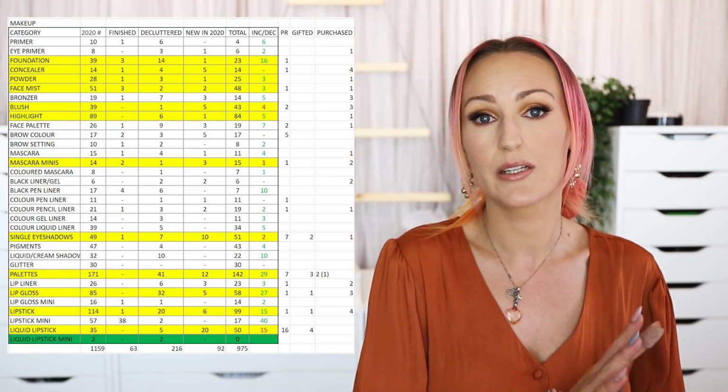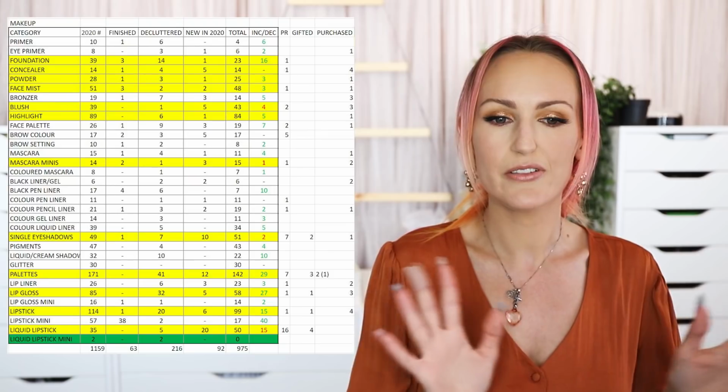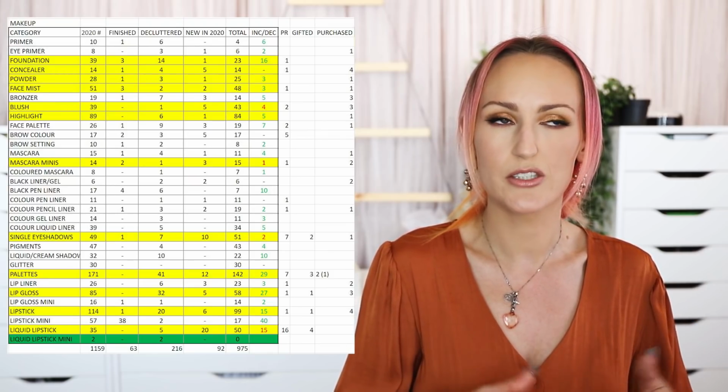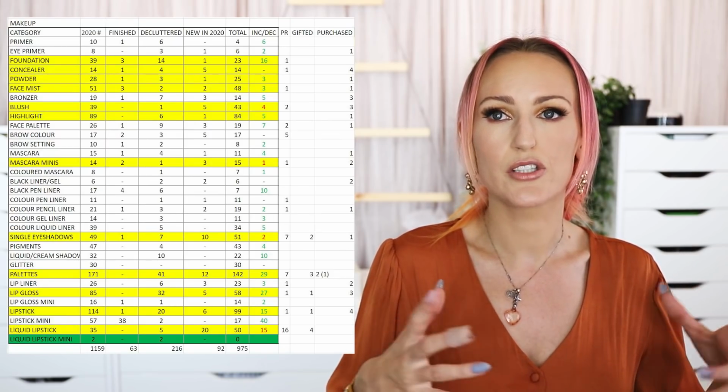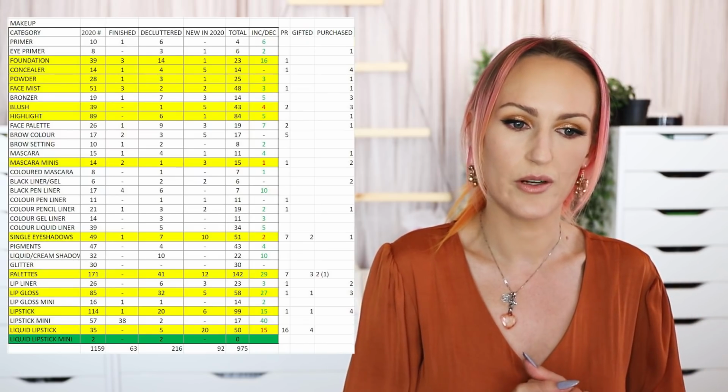Also powder, I really want to finish up more powders this year. Look, my numbers haven't changed that much, but I'm happy with what I've done with my powders throughout 2021, because I worked on a lot of the big loose powders, so you know, I've got progress there.